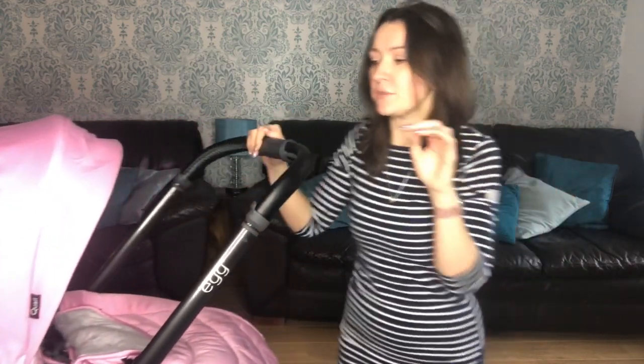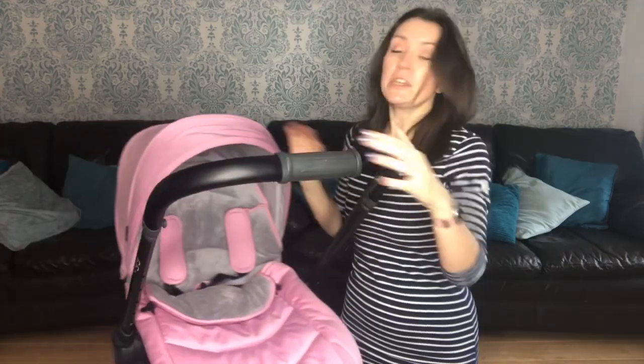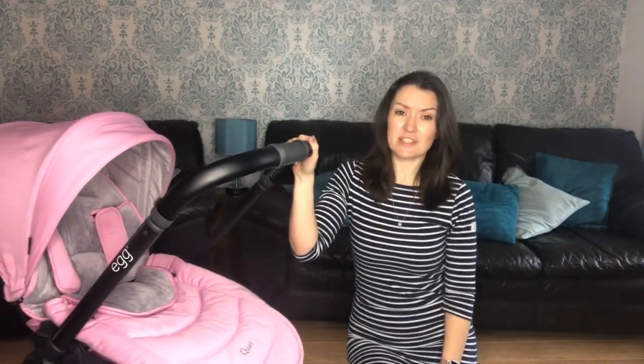So this stroller comes in a variety of different colours. Obviously I chose a pink one because I've got a bit of a thing with pink. If you've been following me for a while, you'll know that. I've been looking for a lighter weight stroller for a while. I've got 4 children and my youngest is turning 2 tomorrow, which slightly terrifies me.